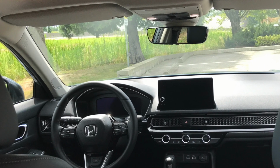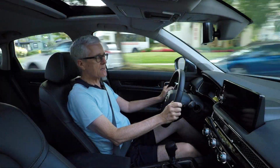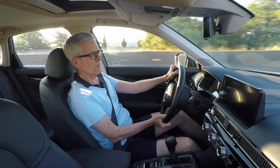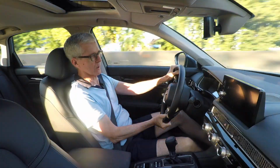The eye-catcher of the interior is a long strip of honeycomb trim. The seats are excellent, and I haven't always been a big fan of Honda seats. There's a real neutrality in this car. You might suspect it of having all-wheel drive.